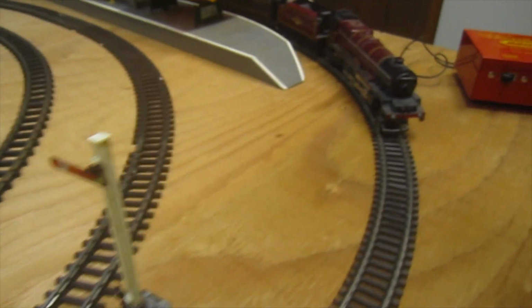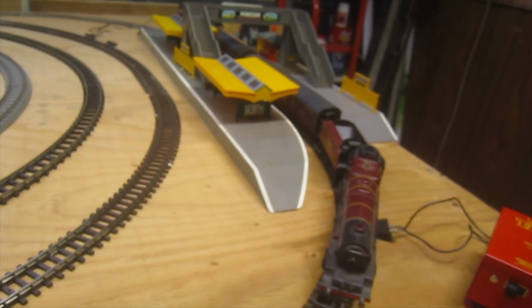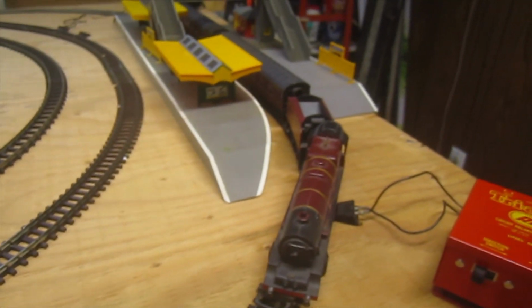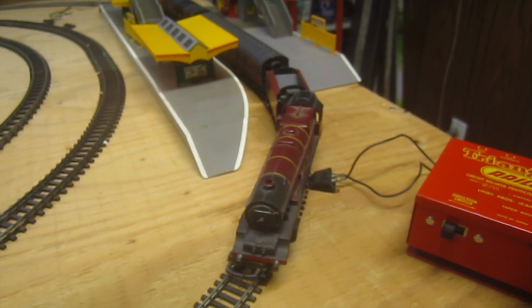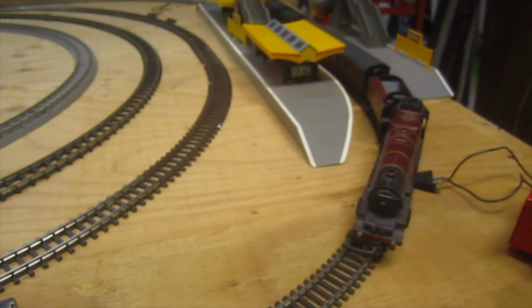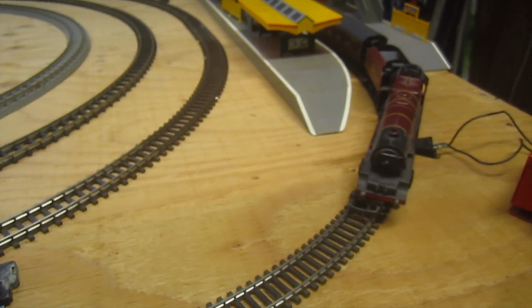But the poor old Princess is running without any. That's another thing that needs 3D printing, replacement coal sets for the Princess locos. Okay, well, trying again. It's going to be noisy, so here we go.